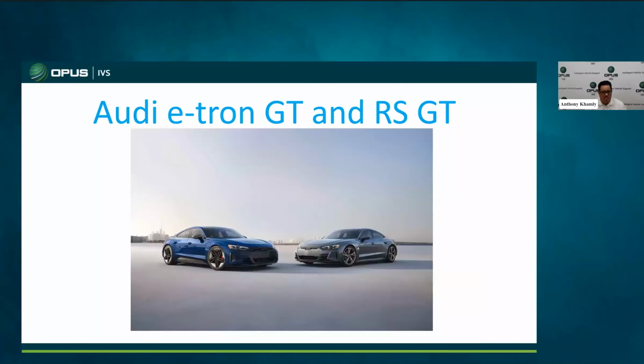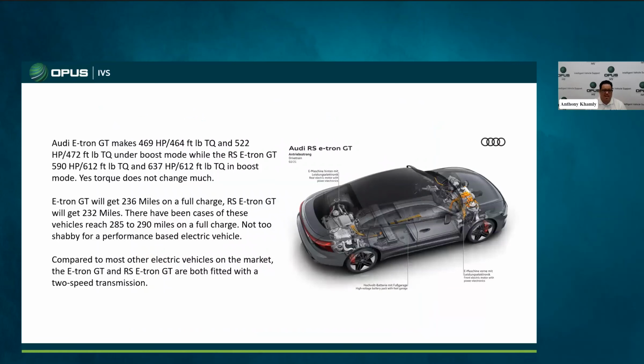This is the Audi E-Tron GT and the RS GT. They definitely love their designations. So all their E-Tron designations for all new vehicles now are all electric. E-Tron GT makes 469 horsepower, 464 foot-pounds of torque, and 522 horsepower or 472 foot-pounds of torque under their boost mode, while the RS E-Tron GT makes 590 horsepower, 612 foot-pounds of torque, or 637 horsepower, 612 foot-pounds of torque, which stays the same, under boost mode.